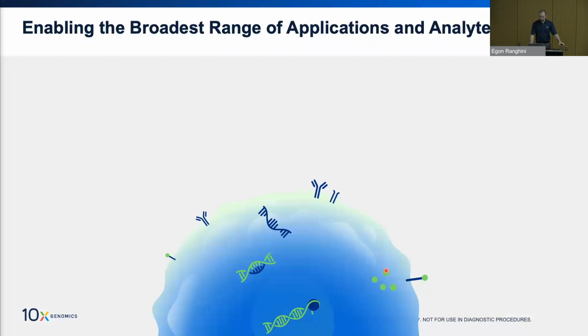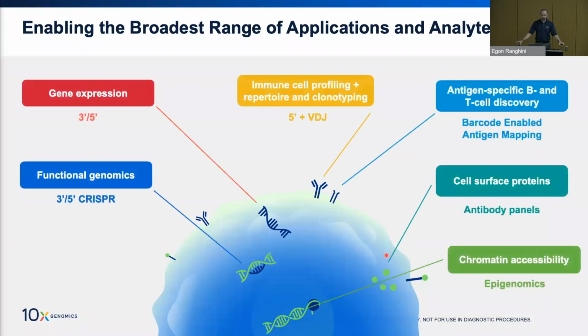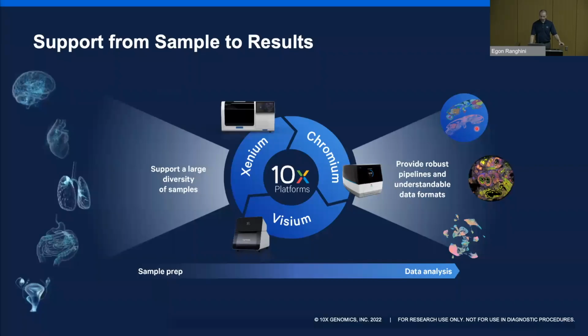And so what I'd like to say is, even though the program includes 3' and 5' reagents, at 10x we have other solutions that are really designed to unpuzzle the full complexity of biology. So if you are interested in something else, we can definitely have a conversation about that. Apart from the 3' and 5' chemistry, we can look at Flex, we can look at multiome, which allows you to simultaneously measure gene expression and chromatin accessibility from the same cell. And then we can look, of course, at the other modalities to collect multiple types of information from the same cell.